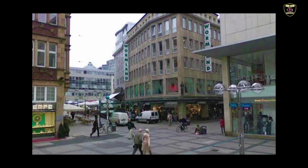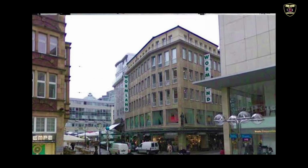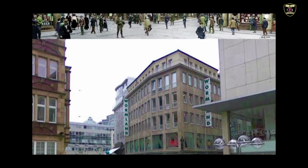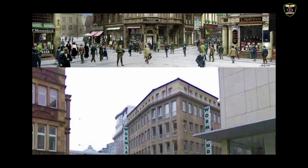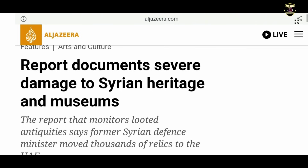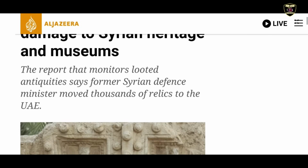But look at these rubbish buildings. No character whatsoever compared to these. I just don't think they have the capability to build like that no more. And the other thing is money. It must cost a lot of money to build that sort of stuff like that. So let's have a look. Let's have a real looky wookie.